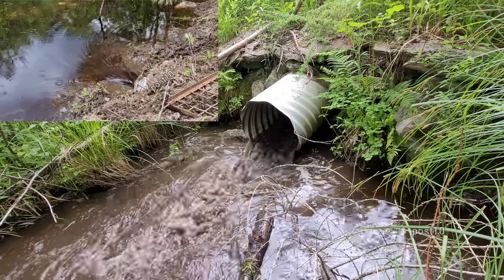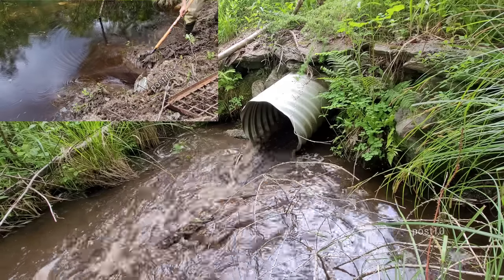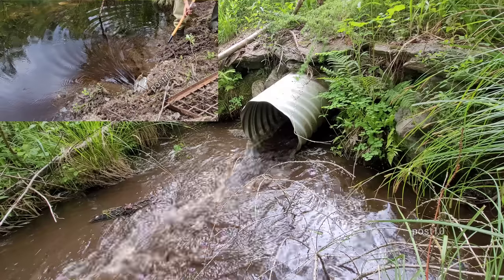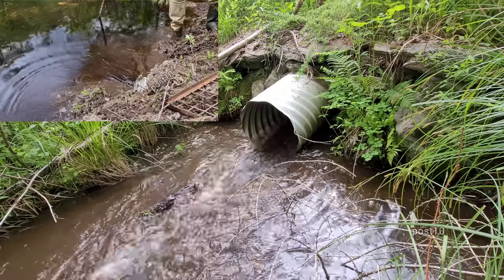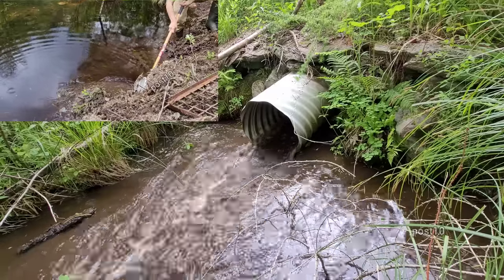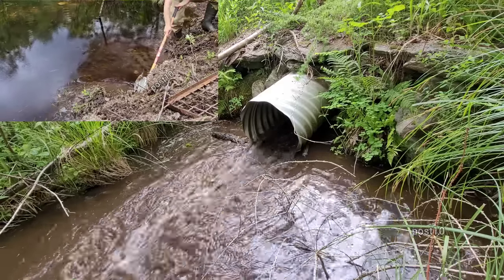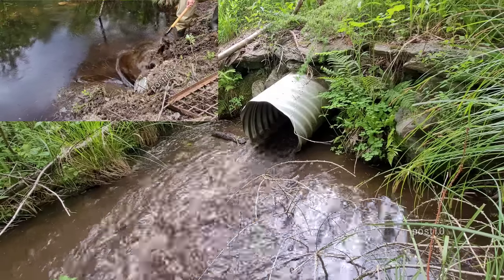Well, shit, got the camera and all kinds of stuff. All right, looks like we're in the clear with the camera. Let's clean up a little bit. This will result in a water loss of about 14, 16 inches. A nasty one. Very nasty. The beavers probably mixed their poop with it.